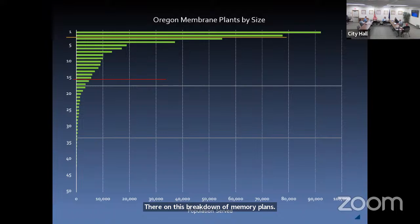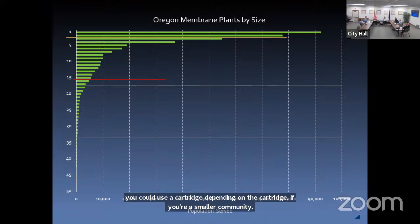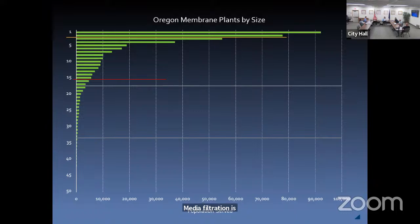Now, question? Yes. So if you don't use membrane and you don't use media, what do you do? That's pretty much it. You could use a cartridge, depending on the cartridge filter, if you're a smaller community. Most of the treatment plants' filtration, I should qualify this. Media filtration is broken down into lots of different categories. There's probably 5 flavors of media.